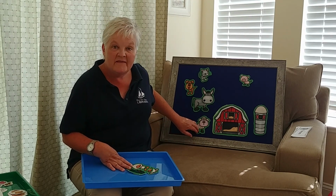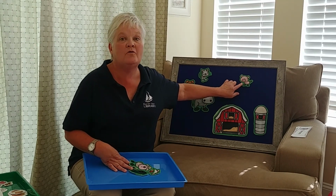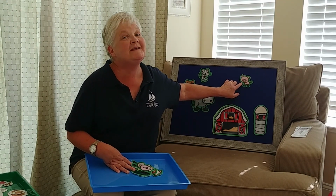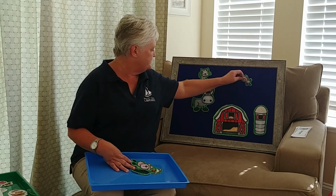Now, we've got an animal down low on the board that's white. What is that called? That's a sheep, isn't it? Way up high on the board, we have a little one of these. What is that thing called? It's a pig, isn't it? So let me hear you be a pig. Oink, oink, oink. There you go.